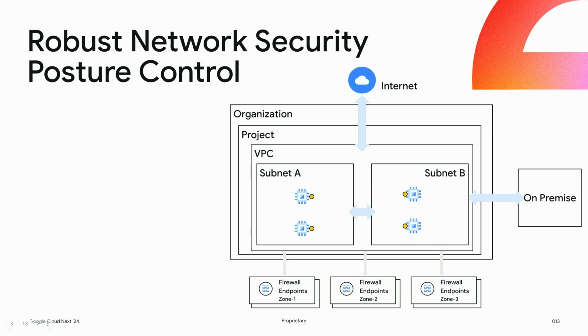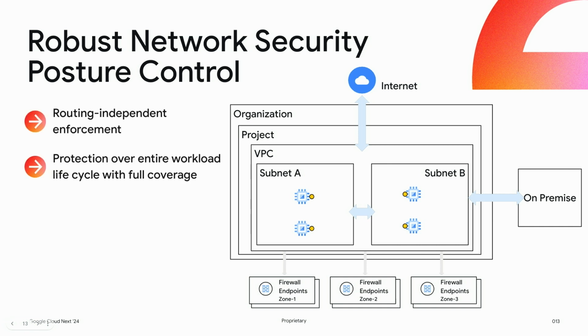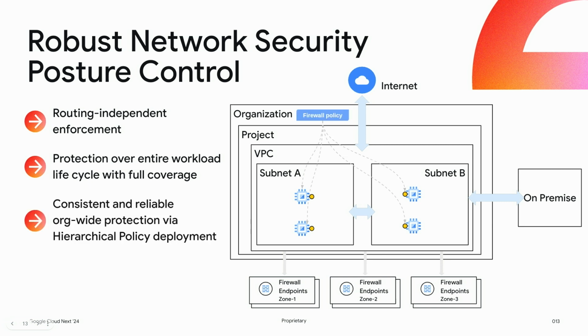Using the distributed firewall architecture, we decoupled the firewall enforcement from routing. And we put a firewall engine close to the workload to protect it all the time and inspect 100% of the traffic coming in and out of each workload. On top of it, we implemented a hierarchical firewall policy deployment model. There we allow users to associate firewall policy not only at the VPC level, but also at the organization and folder level. As soon as the policy is associated, all the rules you configured in the policy are automatically deployed into all the workloads that you deployed in the scope. And when a new workload is added in the scope, the system will automatically detect it and immediately push down the rule to protect it.